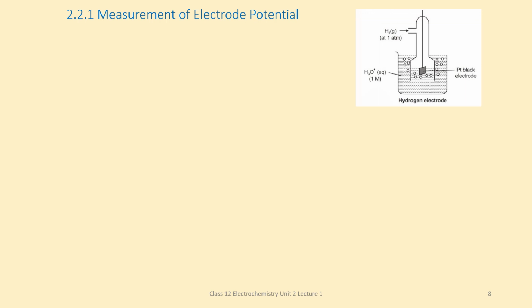Measurement of electrode potential. The potential of an individual half cell cannot be measured. We can measure only the difference between two half cell potentials, which gives the EMF of the cell. If we arbitrarily choose the potential of one electrode, that is, half cell, then the potential of the other can be determined. According to the convention, a half cell called the standard hydrogen electrode, SHE, as shown on the screen, is assigned a zero potential at all temperatures.